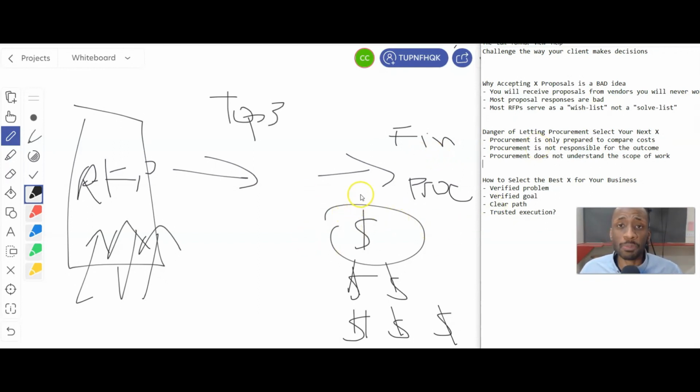Procurement is not responsible for the outcome of the project. That's not their goal. That's not the design of their department. So they don't know what the end result needs to look like. They don't necessarily understand what all the moving parts are to get to the appropriate end goal. So they're going to end up making a decision here that is lacking important information. They need the context of what the appropriate outcome looks like. They may or may not have that.